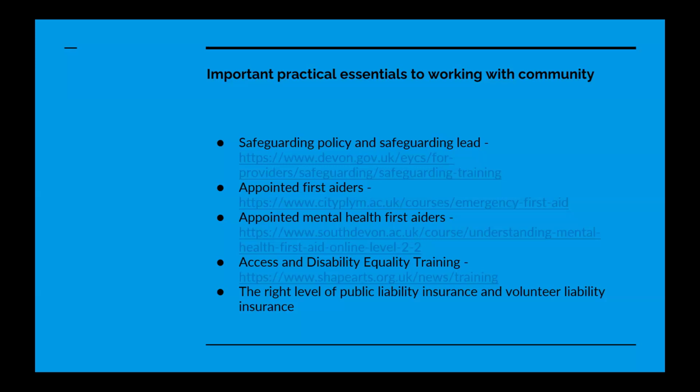And we don't have time to go into that, but I've pointed you to some links of where you can go for training around that if you're not confident in that. Next slide, please, Emma.